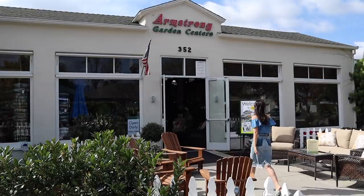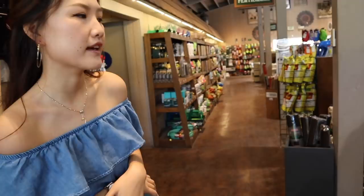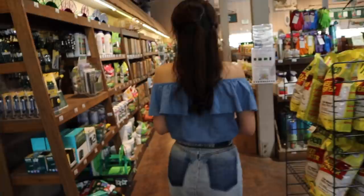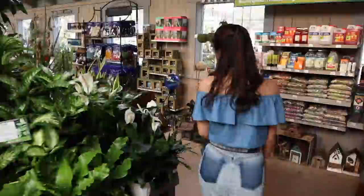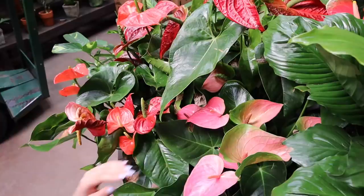This apparently is a kind of furniture, outdoor furniture section. Maybe they have some pesticides or tools for gardening. Here is a greenhouse. This is beautiful. We have some pink anthurium here.